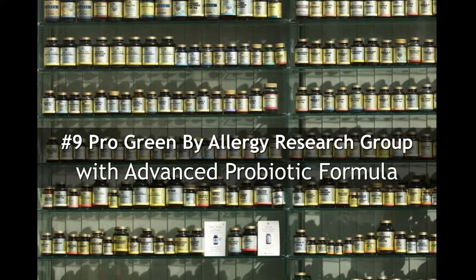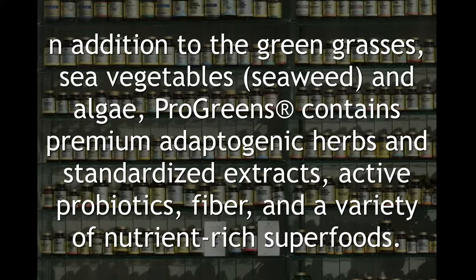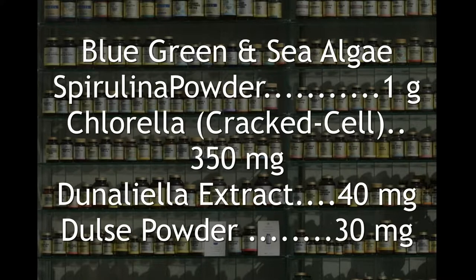It also has a probiotic. It's basically a superfood. It's an all-natural drink that's formulated with the highest quality superfoods, broad-spectrum nutritionals, green grasses, all these things, vitamins, minerals. I actually wrote these down for you. In addition to the green grasses, there's sea vegetables, algae. It contains adaptogenic herbs, extracts, probiotics, fiber, nutrient-rich superfoods. I mean, it's got wheat grass, barley grass, alfalfa grass. And it's gluten-free. So when you hear about wheatgrass, it doesn't have gluten in it.